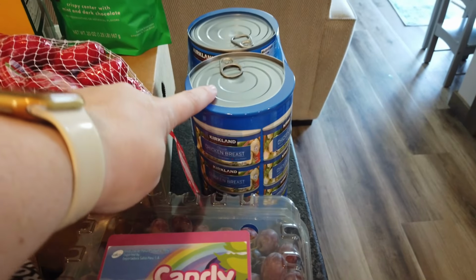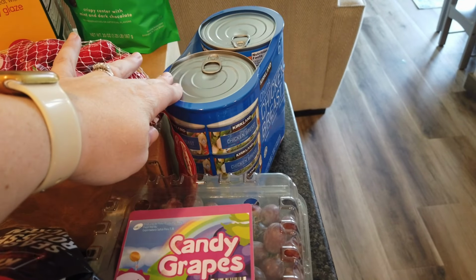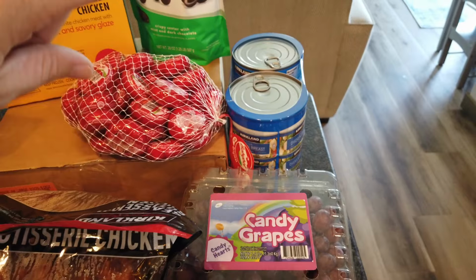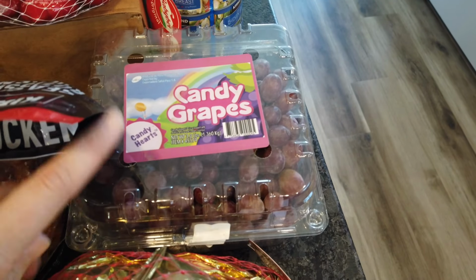The canned chicken was on sale for around $10, which is a good price, so I grabbed a case of that. I don't know, I guess not a case. 6 cans of that just to keep on my shelves, just for emergencies, and I use it for other random things too. I got some grapes for our party.